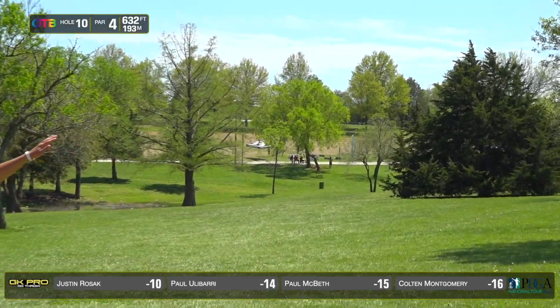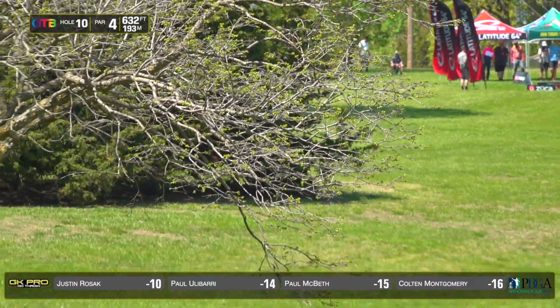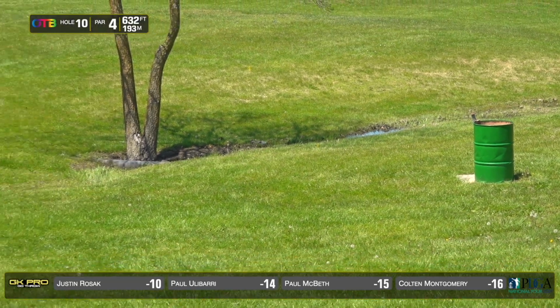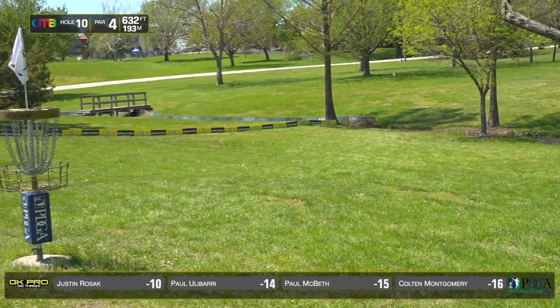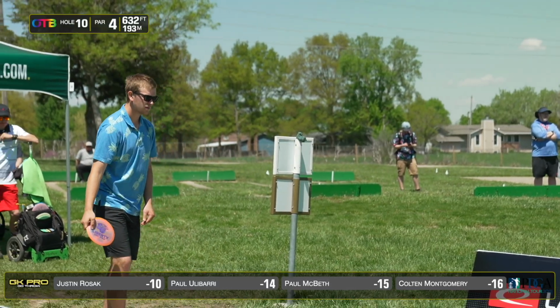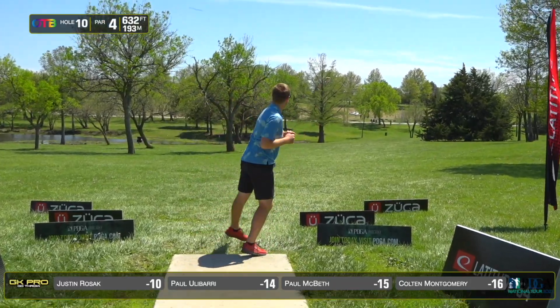Boom. I'm curious to where this is going to end up. It's got to miss that tree right there, going under it. Okay. That's going to be possible jump putt range. But yeah, about a hundo. Maybe just inside. He'll have a tree in his way, probably. It's just kind of hard to get the ceiling right on the putt from there.